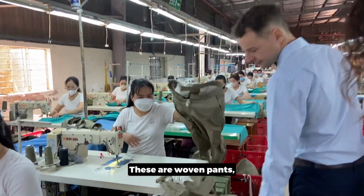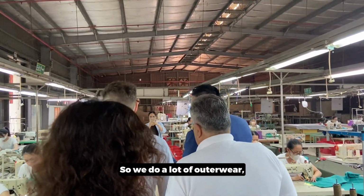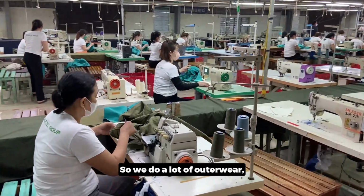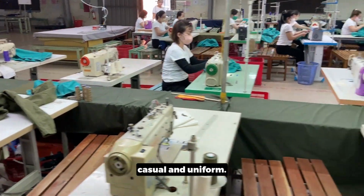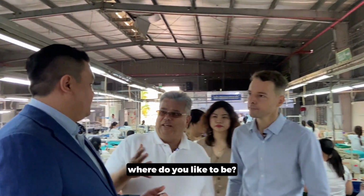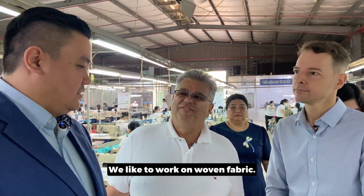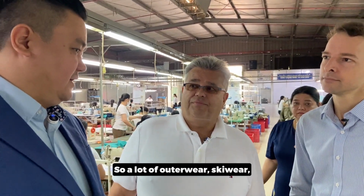These are woven pants, which is our specialty. So we do a lot of outerwear, casual, and uniform. So what is really the specialty you are doing? Where do you like to be? We like to work with woven fabric. Woven fabric. Yes, so a lot of outerwear, ski wear.